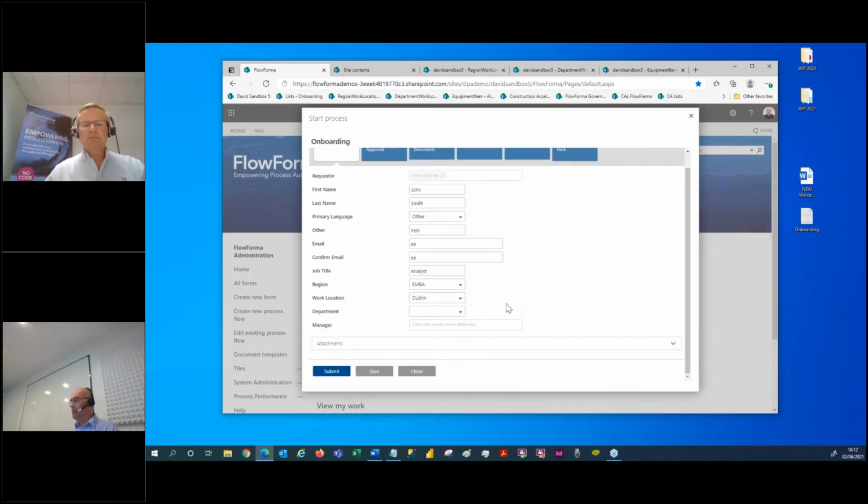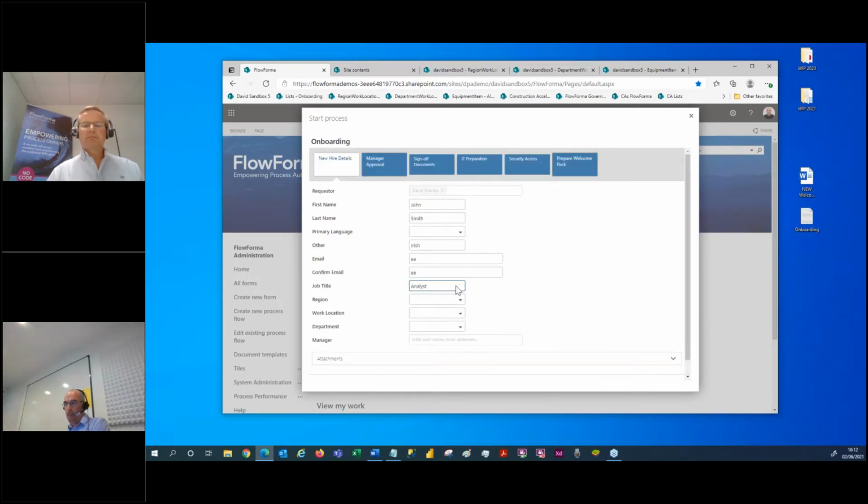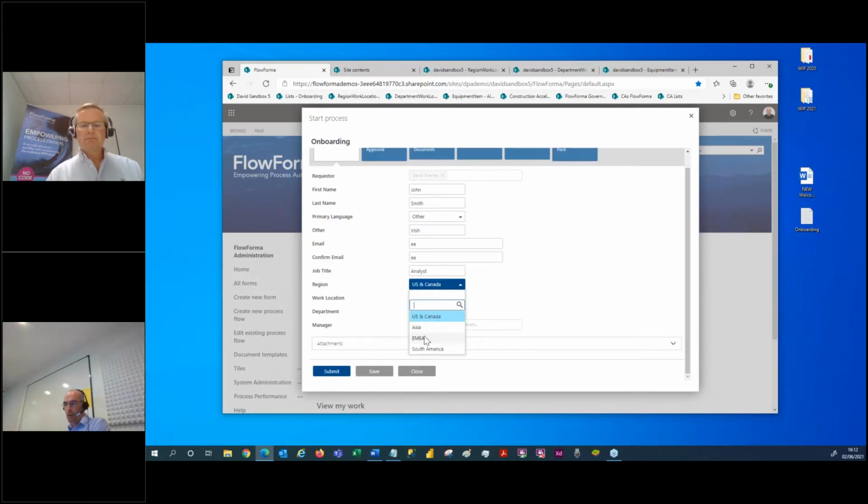Managing, maintaining lists is very easy. The benefits of using them in a process like this is it allows you to channel how the user moves through the process. Very good. Helps reduce the likelihood of user error. So again, for example, if I were to go and select US and Canada, it's going to give me a different set of work locations. So we're cascading through. So again, I'll change my mind once more. I'm going to go back to EMEA. I get my work location is Dublin.